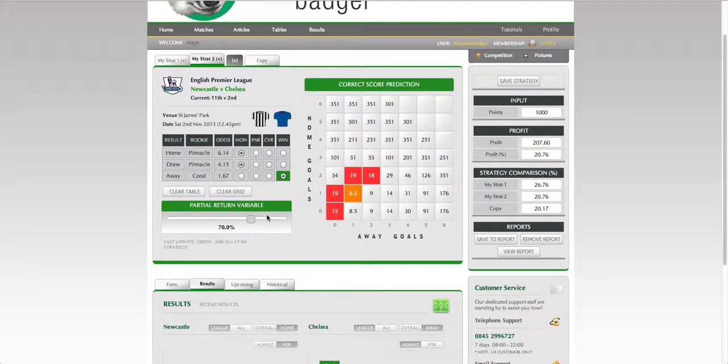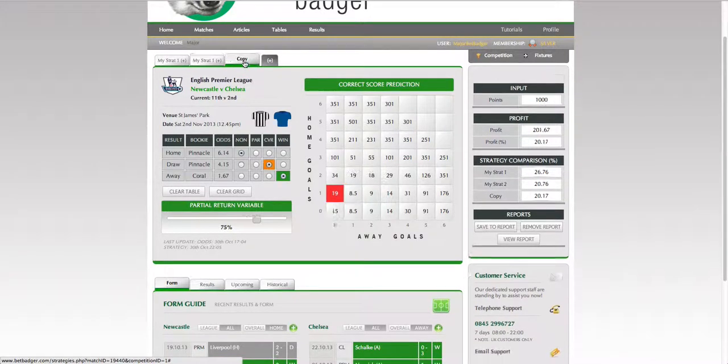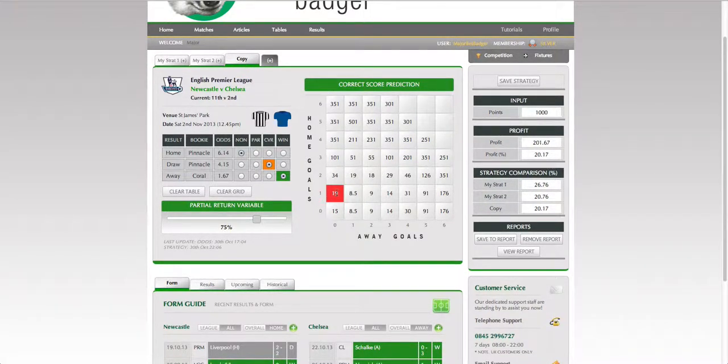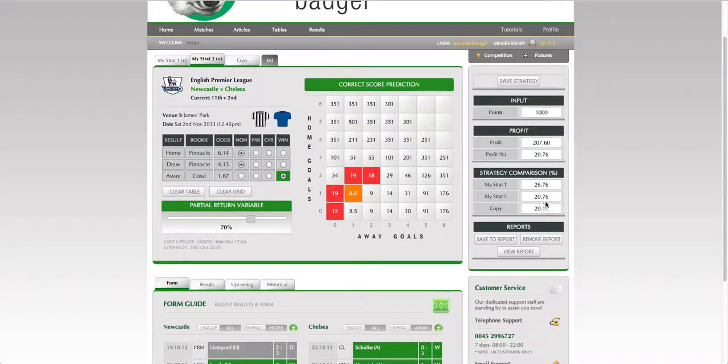Yeah, I think I'm probably being overcautious here. I think I'm probably being a wee bit too cautious. So look at that. My strategy 1 was just that. 20.76%. That's not getting Newcastle a sniff of anything, apart from a draw. That 20.76% covers a lot. And that 20.17% covers that. My strategy 2 looks very good at 20.76%.